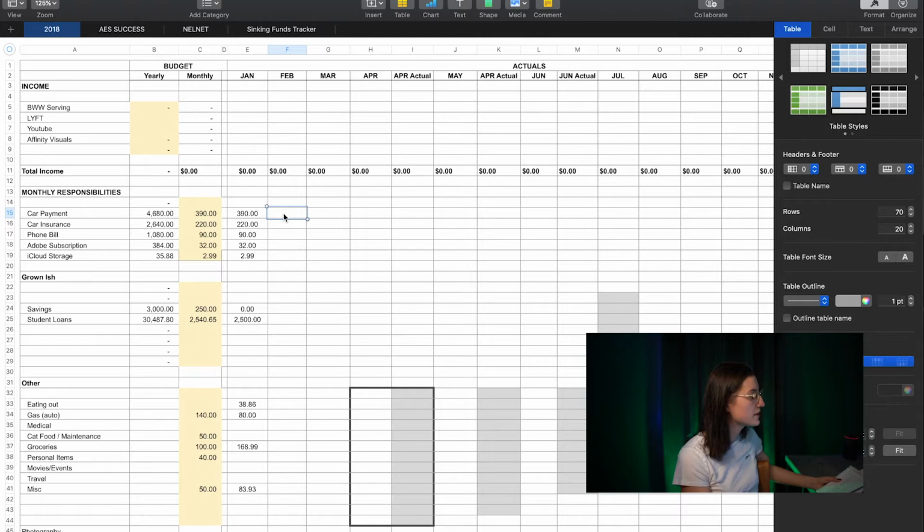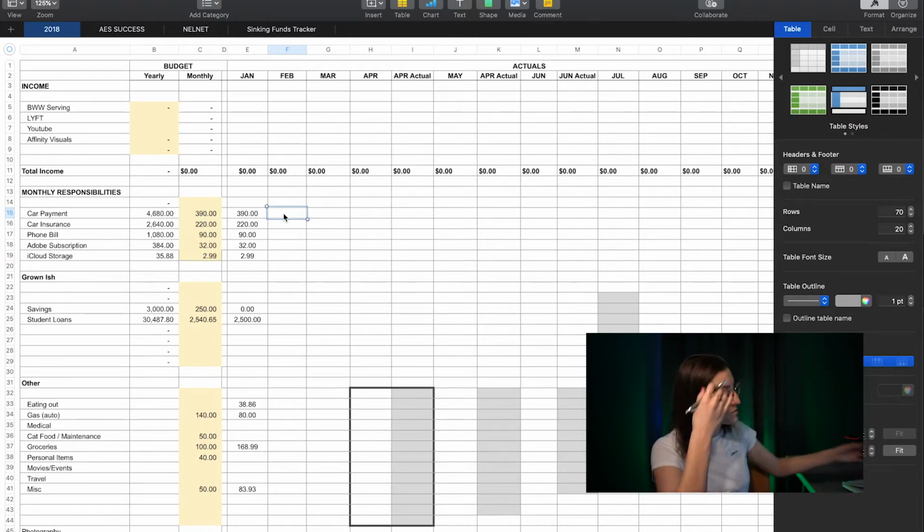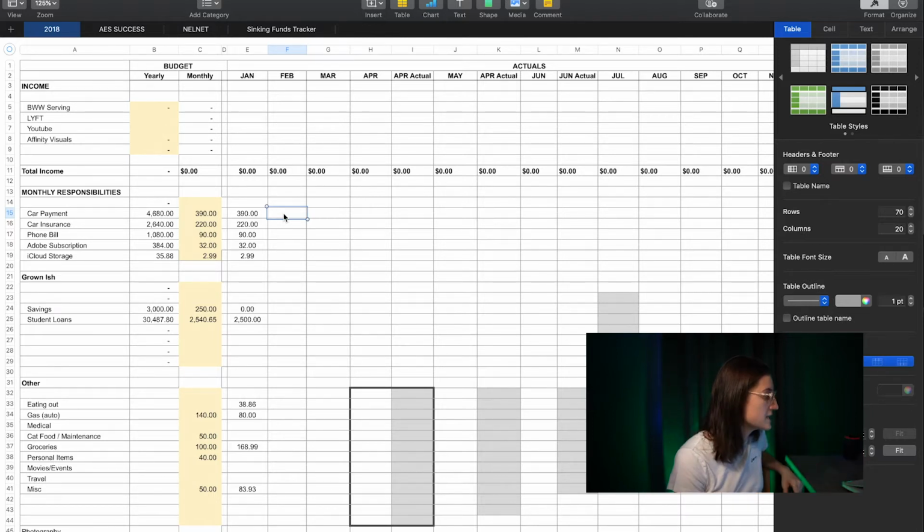I have my car payment, my car insurance, my phone bill, an Adobe subscription, and iCloud storage. I don't have rent. Like I said in my previous video, I do live with my father, so I'm really fortunate not to have to pay rent, but there are other expenses, like groceries, which are a little further down, so we'll get into that. Those are the only monthly responsibilities that I have.